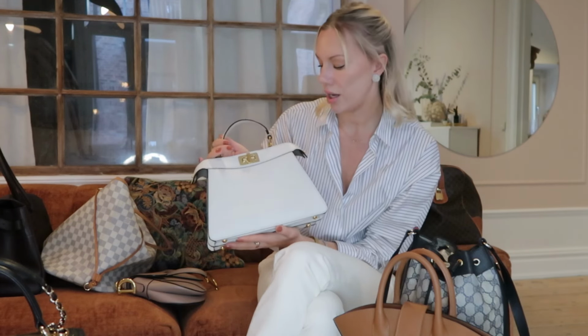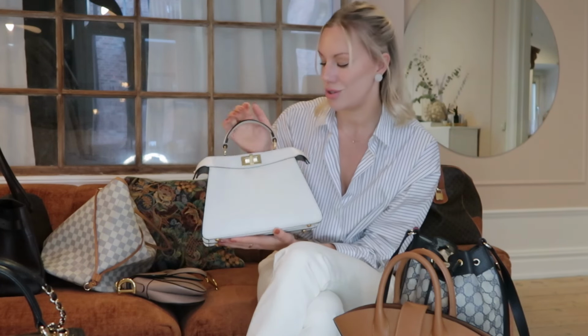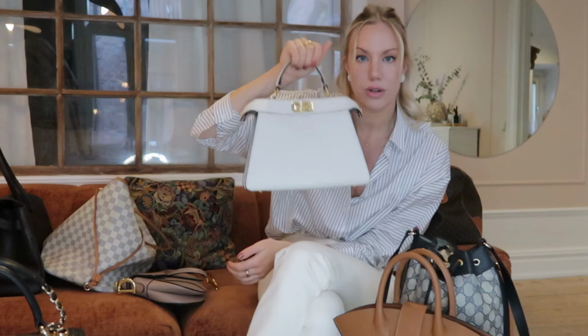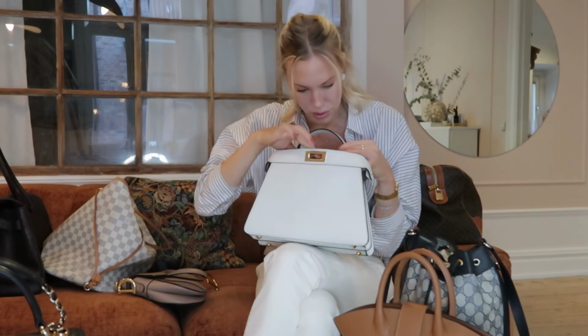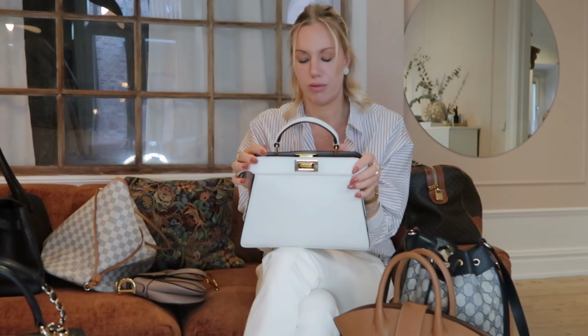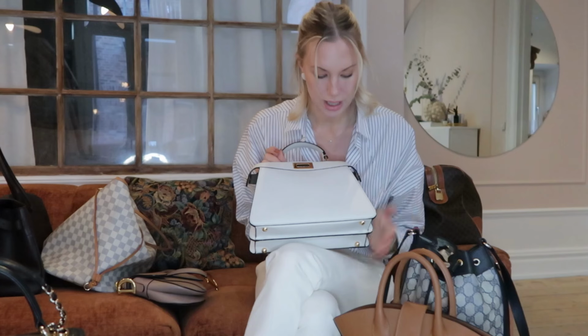I wear it all year round because I wear a lot of neutral white beige clothes, and I think a white bag is just so beautiful with an outfit like that. It also has a top handle. It also has a shoulder strap, but I don't think I have it in here right now. No, I don't. But it does have a shoulder strap. I very rarely use the shoulder strap because I like to carry the bag by the top handle and wear it over my arm.